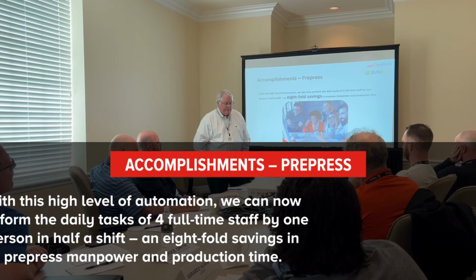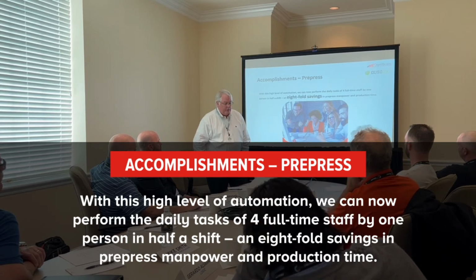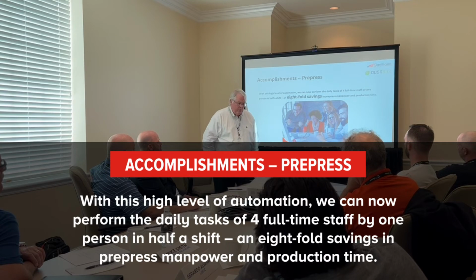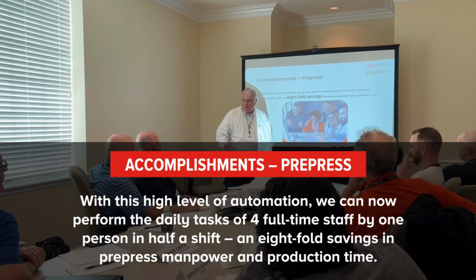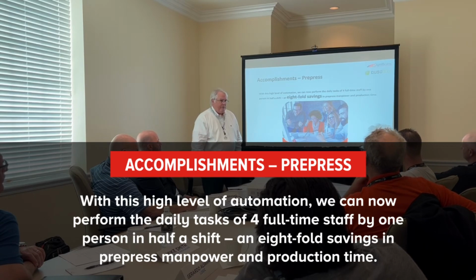Since it's just been about a year, a little bit over a year, they've had an 8-fold reduction in pre-press staff requirements, including quicker turnaround times and smaller runs, all of which enhance the customer experience. I mean, the concept with Sustainable is they're only selling to the trade. So they had major customers like us, and they had a customer that might buy $250,000 of print a year.